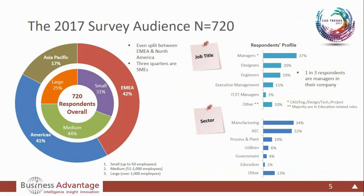So quickly moving on to the survey audience, if we look at the left-hand side of the screen, the outer ring shows us the geographical breakdown of the sample, 720 responses. Geographically, they split pretty much evenly. Americas 41% and EMEA 42%, and Asia Pacific at 17%. This represents very closely the overall universe or the total market as a whole for the CAD/CAM space.